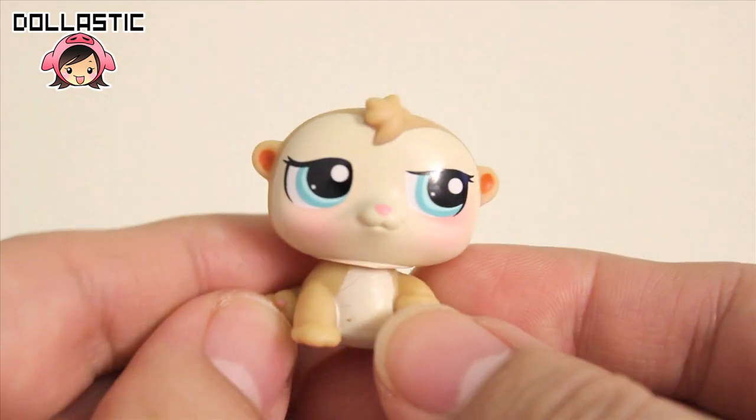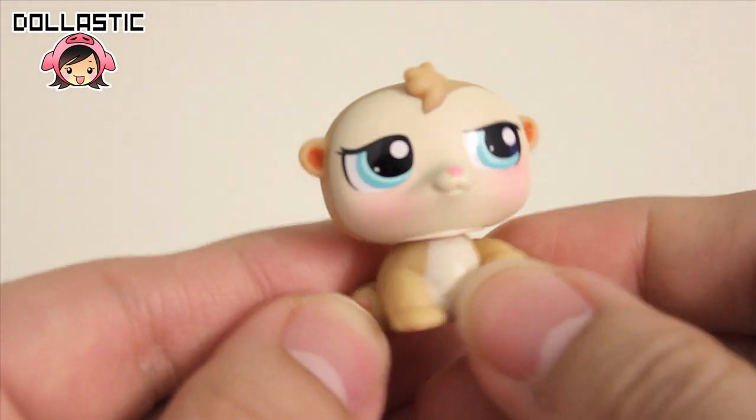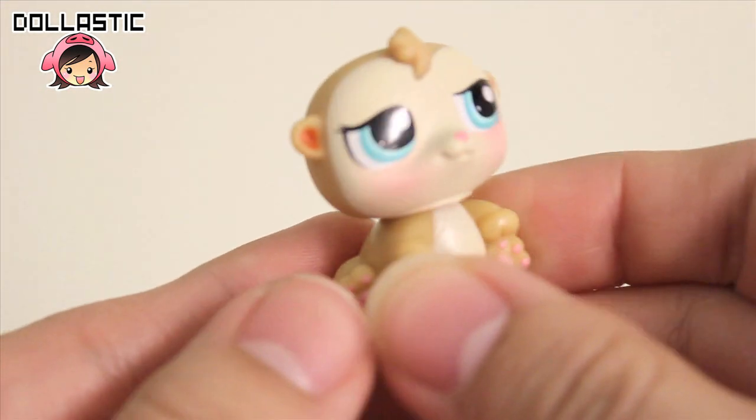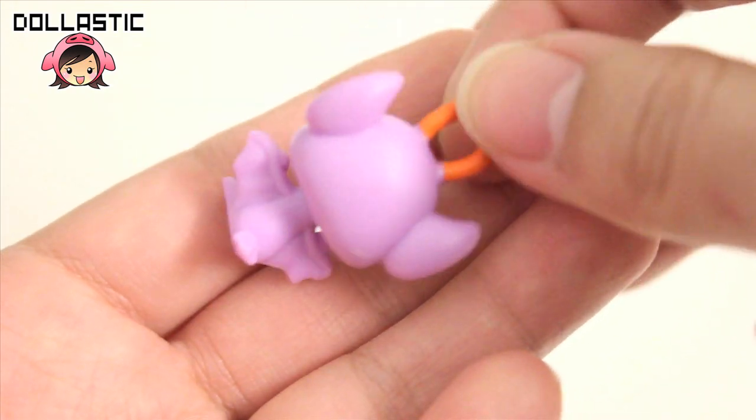Bobblehead. And I think this is probably one of the triplet ones. I think this is a chipmunk. Might be wrong. Or is it a hamster? And here's a bat. Looks kind of like a fairy bat.